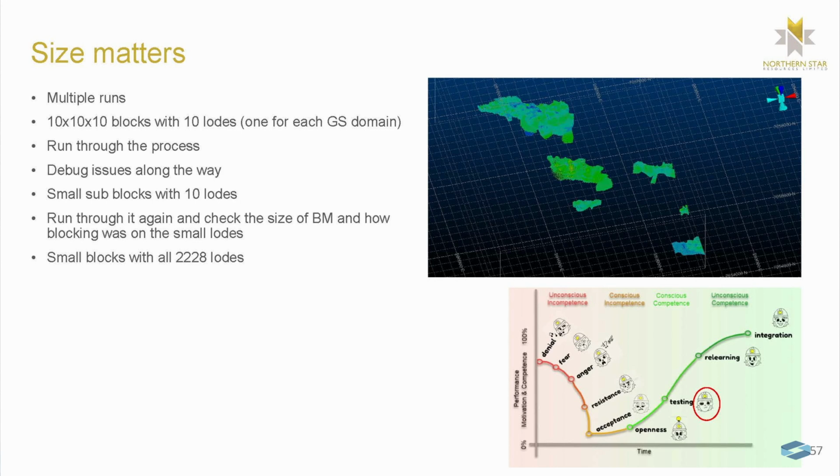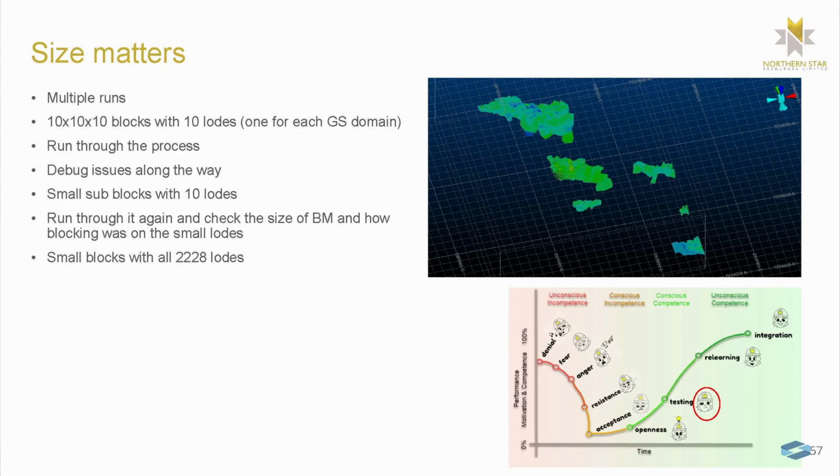So I came up with a plan. Start with big blocks and a few lodes, just one for each of the geostatistical domains. Run through the macro all the way through to the end. This way I was able to debug and learn the macros with short rerun times. Once the macro wasn't spitting out any errors, I went into smaller subblocks with the same amount of lodes. This helped review the volume validations between the block models and the wireframes, as well as making sure that the repeatability was still there.